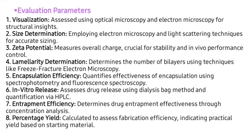Evaluation parameters. Visualization. It is done using optical microscopy and electron microscopy. Size determination. Electron microscopy and light scattering techniques are used. Zeta potential. It is crucial for ensuring stability and in vivo performance control. Lamellarity determination. It is done using freeze fracture electron microscopy.